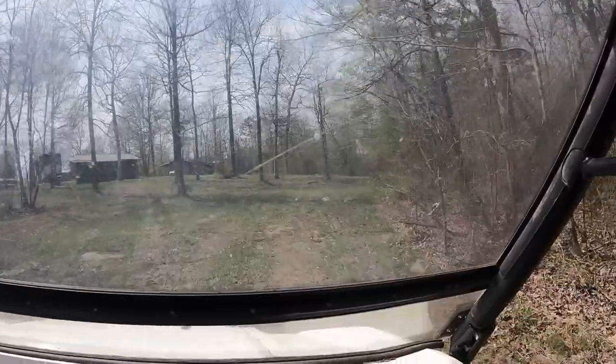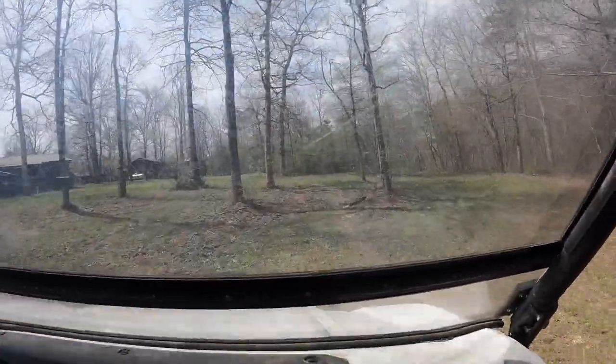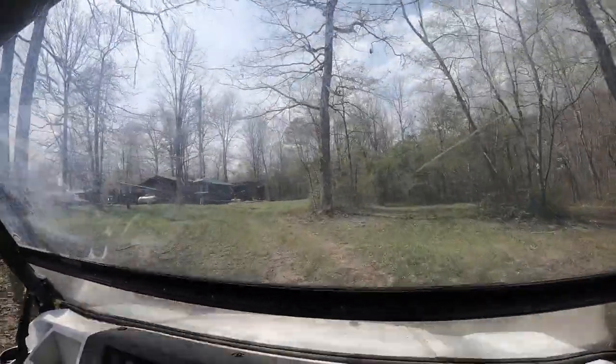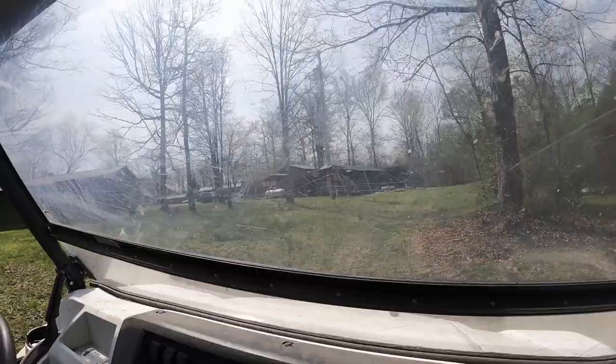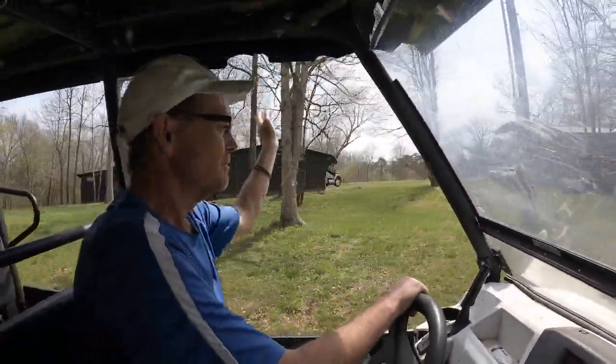You can hear those guineas a mile away. Oh, they're getting kind of ridiculous. I really enjoyed them until a couple of weeks ago, and then they started squawking all day long. They will. My mom used to have them. She said they were better than watchdogs. You knew when somebody was coming.